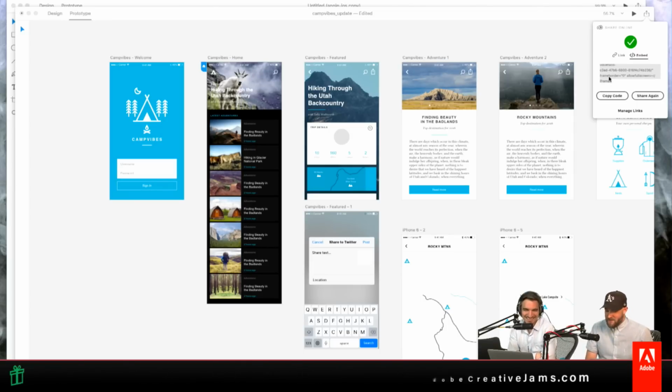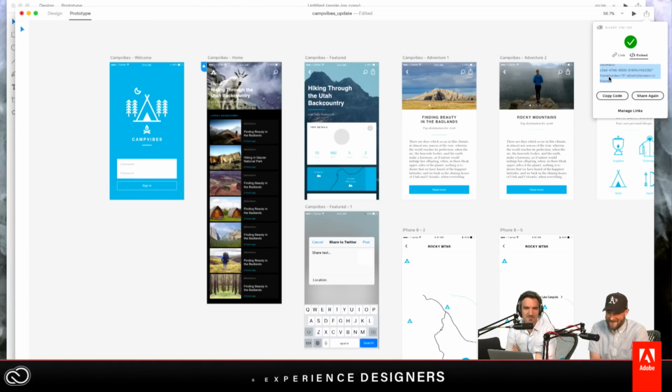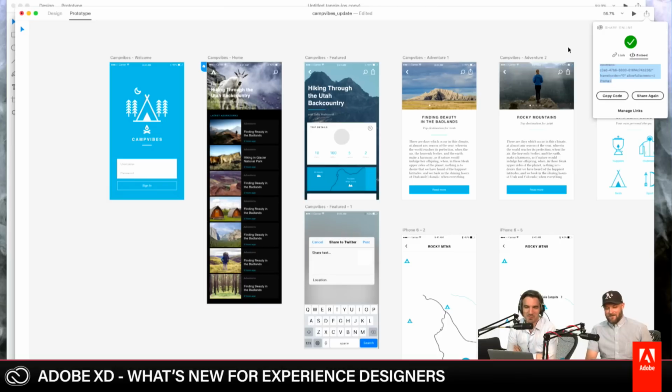All right. But yeah, so you can now embed your prototype on your site. This is really handy, of course, because designers want to be able to share their work. Let's find the phone number of this Behance company. Yeah, we'll find a way to contact them.